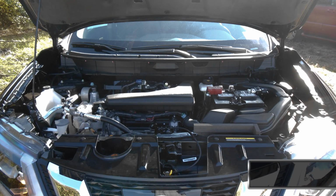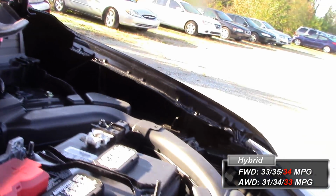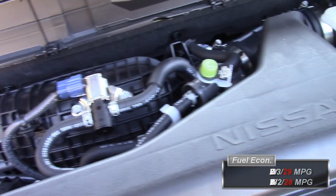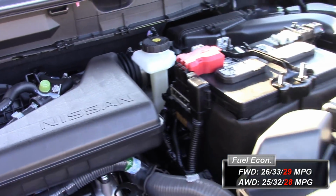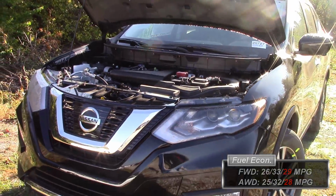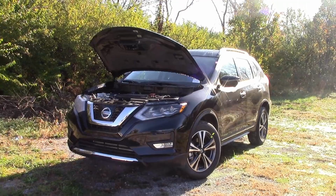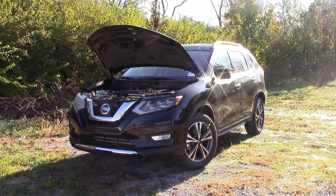That model gets an excellent rating of 33 city, 35 highway, 34 combined for the front-wheel drive, and 1 mile per gallon less when you opt for all-wheel drive. The regular Rogue still achieves a good rating of 26 city, 33 highway, 29 combined for the front-wheel drive, and 25 city, 32 highway, 28 combined for the all-wheel drive. Now let's check out the refreshed exterior design and features.